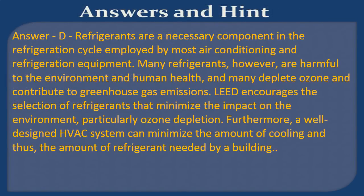Answer: D. Refrigerants are a necessary component in the refrigeration cycle employed by most air conditioning and refrigeration equipment. Many refrigerants, however, are harmful to the environment and human health, and many deplete ozone and contribute to greenhouse gas emissions. LEED encourages the selection of refrigerants that minimize the impact on the environment, particularly ozone depletion. Furthermore, a well-designed HVAC system can minimize the amount of cooling and thus the amount of refrigerant needed by a building.